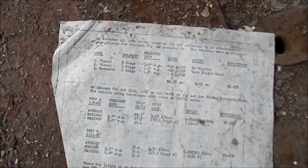November 18th, 1964, Iran tests a fly ash collected by an electrostatic precipitator for Southern Fly Ash Register Company. The results were as follows. Got bullet holes.